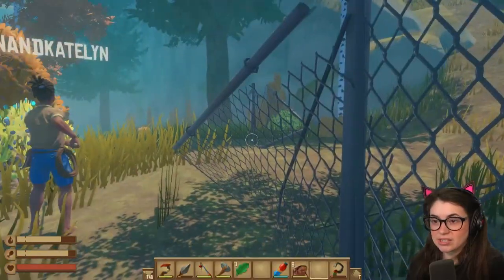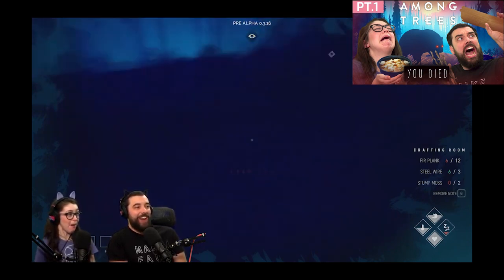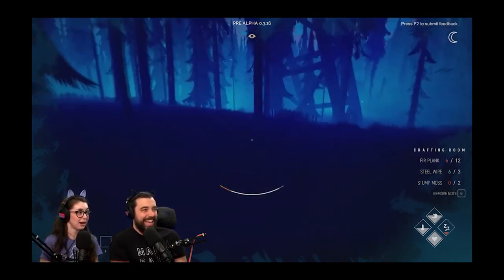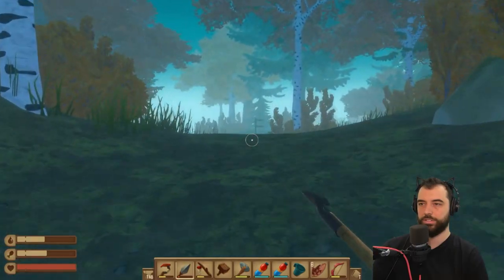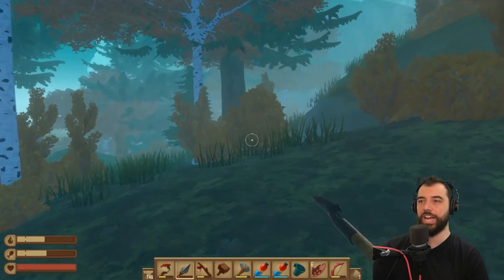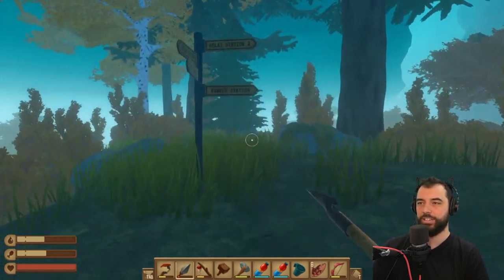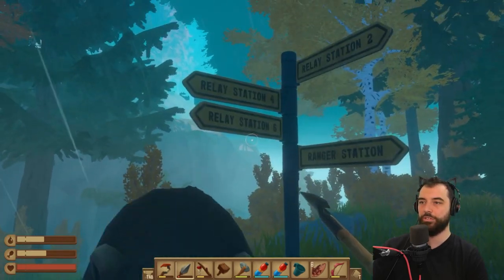It's going to be among trees all over again. Oh my gosh. Run, run, run! It's so big. Oh no. Oh my gosh, I'm freezing. We'll probably explore the whole thing, though. Oh, there's a sign. Oh, wow. Civilization. Bears, bears, and bears. Ranger station, relay station, relay station.